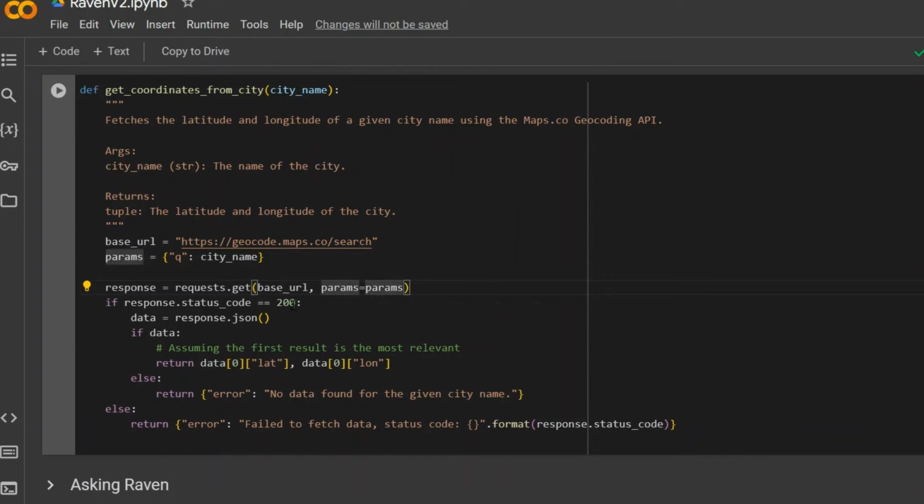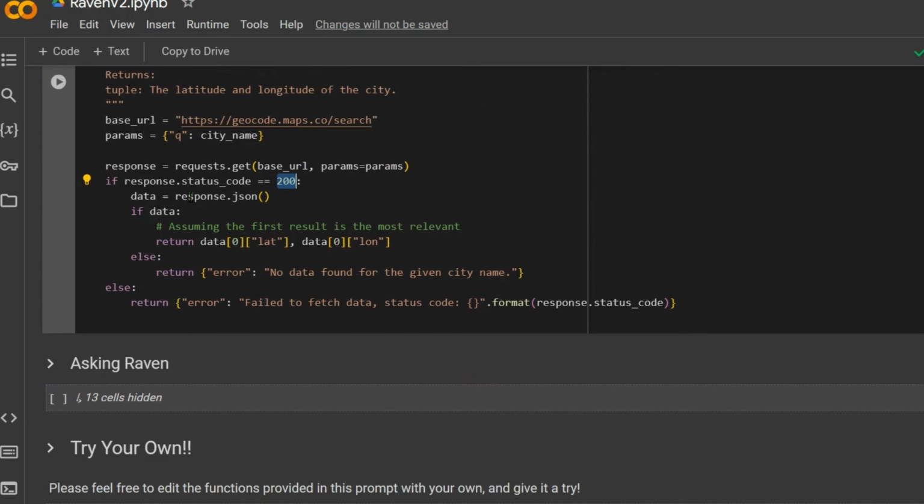If the response is 200, which means it's a success, if the HTTP request gives you a success, then we extract the data in the JSON format, and then we extract the data properly, and we print or return the latitude and longitude here.